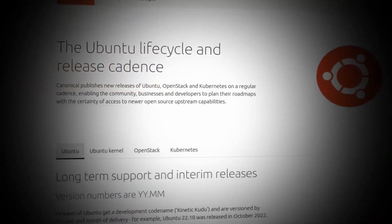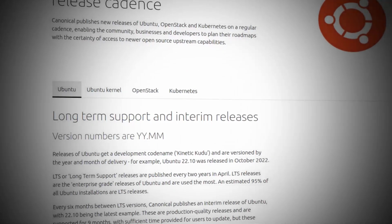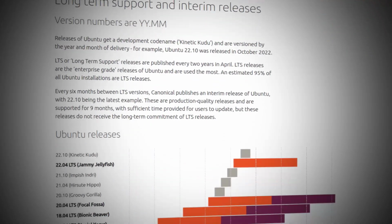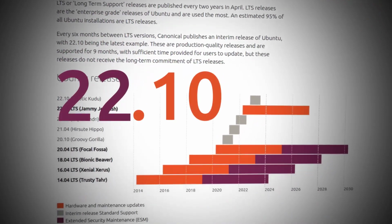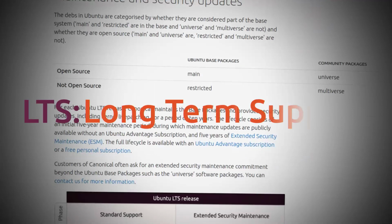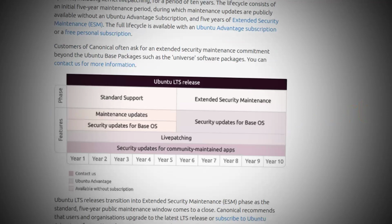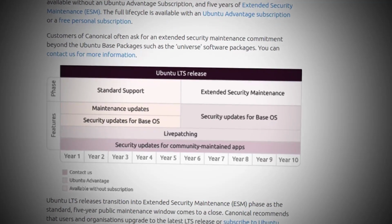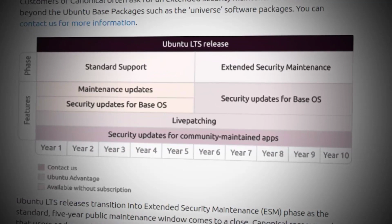So if you didn't already know, Ubuntu drops a new release every April and October. So every 6 months, that's where the numbers come from. The first number, 22, is the year, and the second number, 10, is October. Also, every 2 years, we get a long-term support release, or LTS, meaning it receives maintenance and security updates for 5 years, or 10 if you purchase extended support. And in April of this year, we got LTS 22.04. And this release, 22.10, is a regular release, only supported for 9 months.